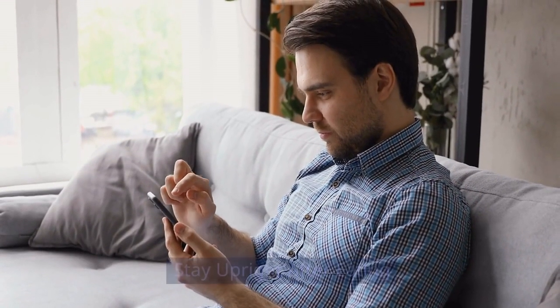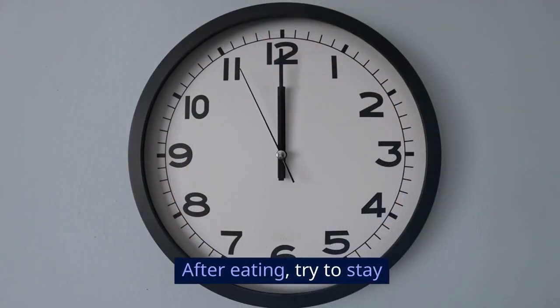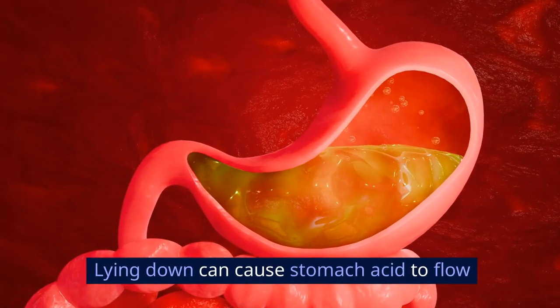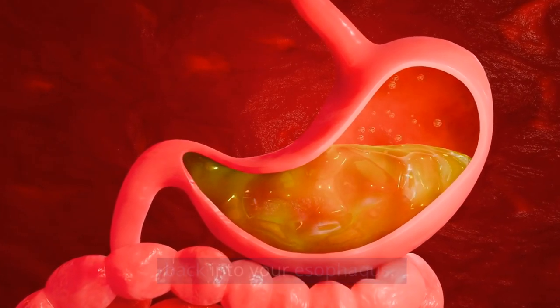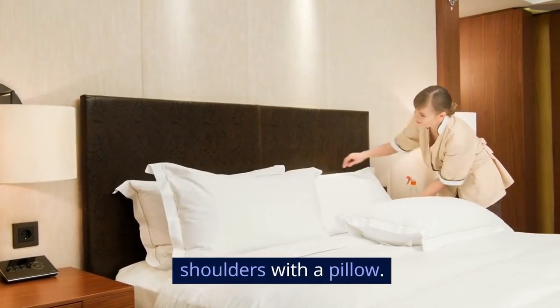Stay upright after eating. Gravity can work in your favor when it comes to heartburn. After eating, try to stay upright for at least 2 to 3 hours. Lying down can cause stomach acid to flow back into your esophagus. If you need to lie down, try propping up your head and shoulders with a pillow.